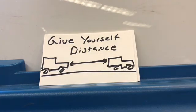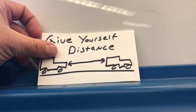Third, give yourself some distance between the vehicle in front of you, about a car length and a half. That way you can adjust for road conditions and you can also make adjustments in case the vehicle in front of you has a problem.